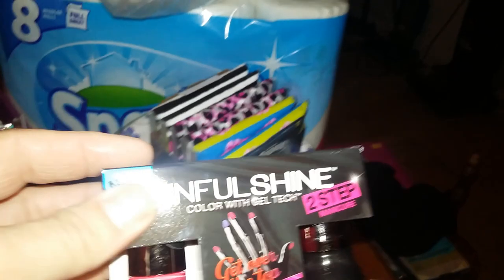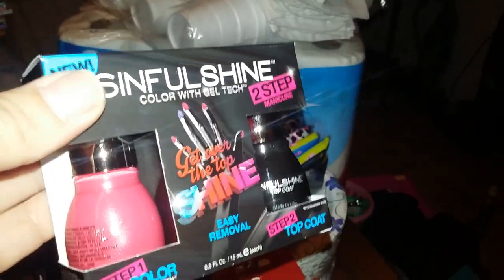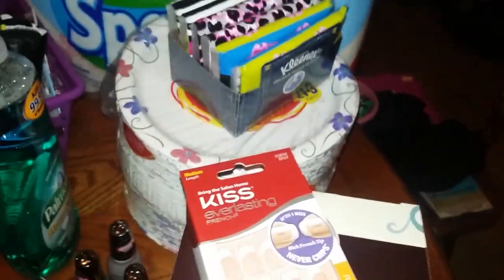Real curious to know how this works. And this was actually a little pricey, more pricey than I would spend. This was $5.97. But I wanted to try it, so I got it.